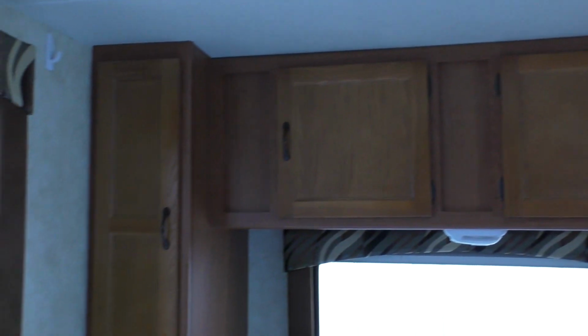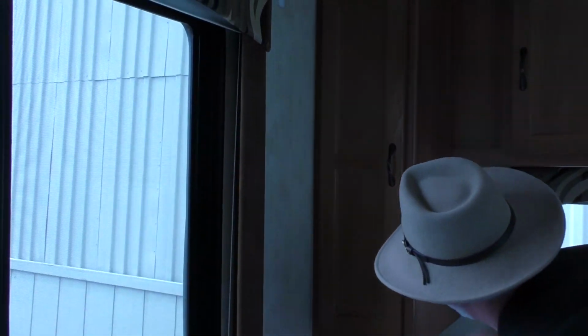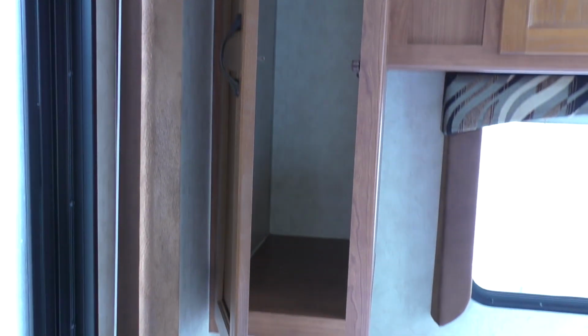Obviously this is the hers, and this of course will be the his because it is smaller. Very light, very airy coach. Very desirable. So folks, come on down, take a look.